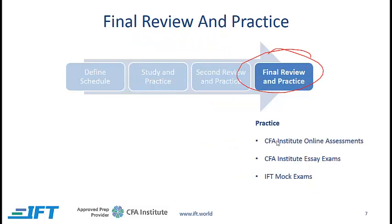And then we come to the final review and practice. So again, keep doing the online assessments, and you can also go back and revise all the questions that you've done in the past. So I say that you should have gone through the curriculum questions 3 times. So you will have gone through them once over here, a second time over here, and a third time during your final review and practice. And again, if you've not done the online assessments during this phase, then do that over here.